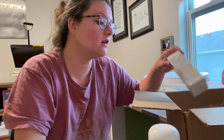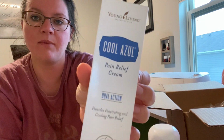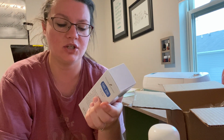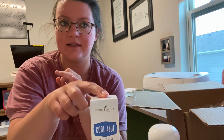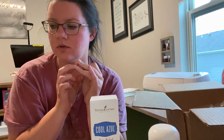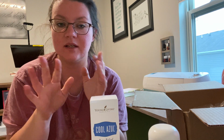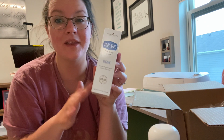And then the last, oh no, I got 2 more things. Okay. I got some Cool Azul Pain Relief Cream for Miss Paula, who watches Emma Jane. She asked me to get this for her because she has really bad joint and muscle pain. I let her try the CBD muscle cream, this, and the not Cool Azul, Panaway oil. I let her try all 3 of those so that she could see which one she liked the best and then decide which one she wanted to buy. And this one was her favorite, and this was the one that I recommended.